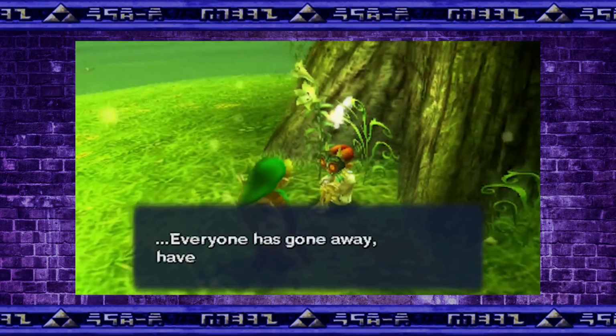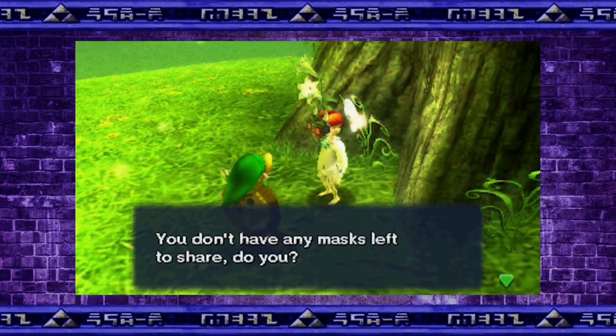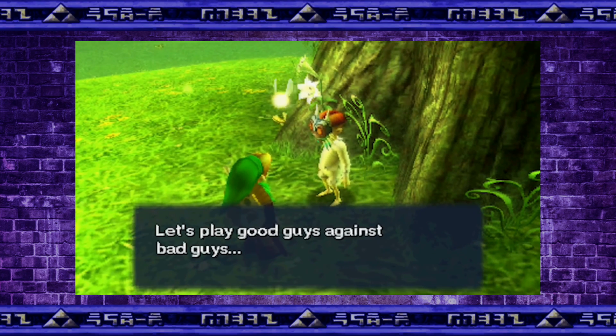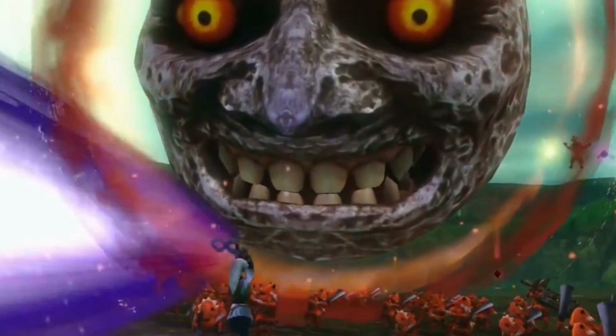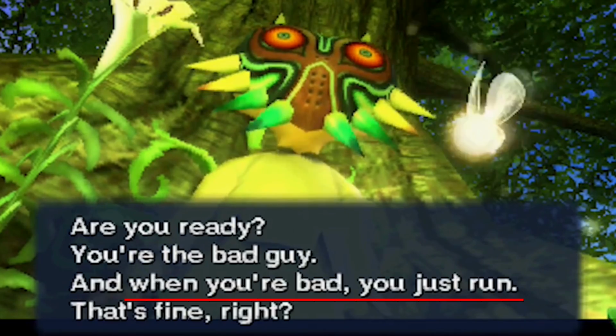In a similar vein, Majora's mental state must be so unstable that it doesn't even understand morality, judging by how it still wants you to play with it after everything the two of you have done over the course of the game, and even gives you the Fierce Deity mask, which is so powerful that it's impossible to lose when using it, under the stipulation that you just run, because that's what bad guys do.